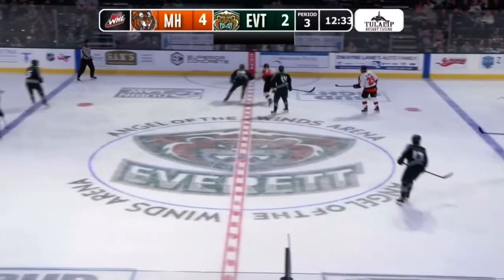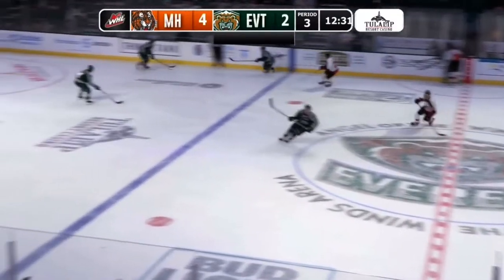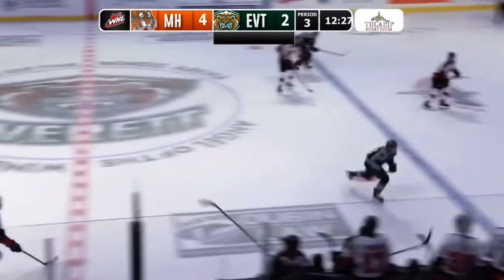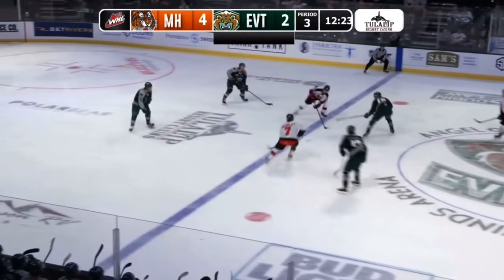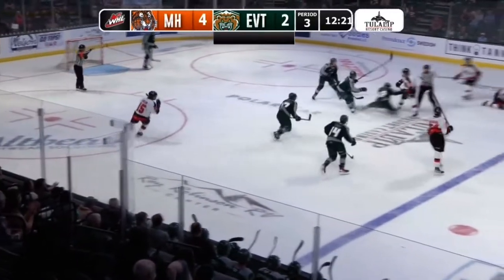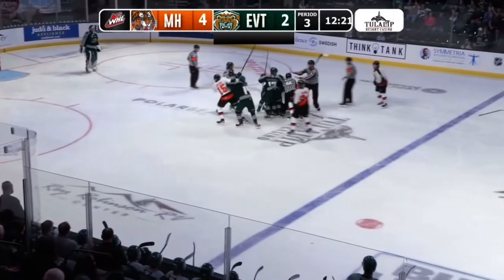for Medicine Hat as he cuts towards the red line. Basha runs up against the boards on the far side wall in the neutral zone. Possession to the Silvertips, looking for a point of entry. Met by Basha. Basha trying to stick handle his way across the blue line offsides as Weisblatt is knocked down by Zaplitny. And now gloves will be dropped.